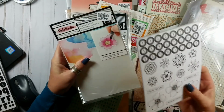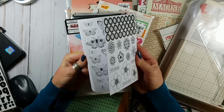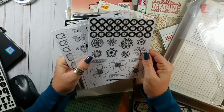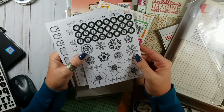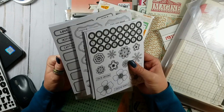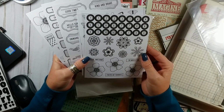These are really neat. These are watercolor stickers. So they come, you know, just in black and white. The thickness of them is nice. But I suppose you could do multiple different things. They show watercoloring, but you could spray them, you could stamp them, whatever you wanted, I suppose.